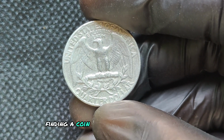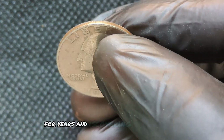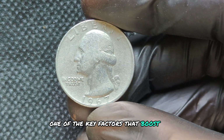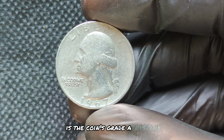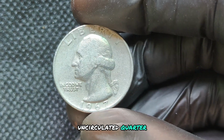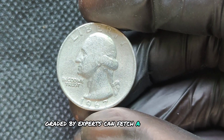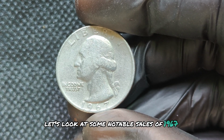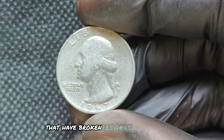Imagine finding a coin that's been sitting in your drawer for years and discovering it's worth more than a house. One of the key factors that boosts the value is the coin's grade. A pristine, uncirculated quarter, graded by experts, can fetch a fortune at auction. Let's look at some notable sales of 1967 quarters that have broken records.